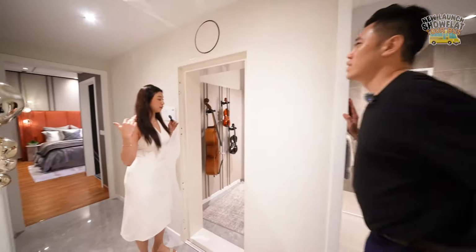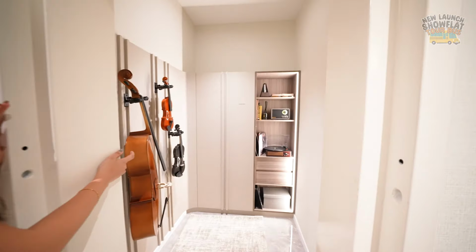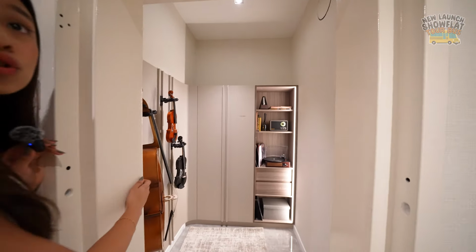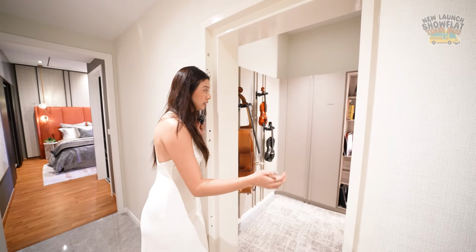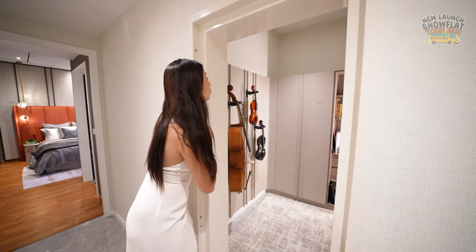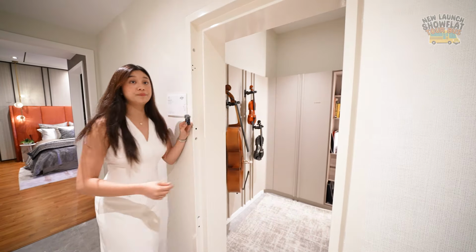The other room is the same, but before we get there, this is basically where your home shelter is. Stepping into your home shelter, I think you will find that this is a very generous home shelter, but it's more of a squarish shape. Some home shelters are longer. This is a squarish shape, so you'll feel that the width is really good. They've done up some cabinetry, but this is basically where the home shelter has been allocated.